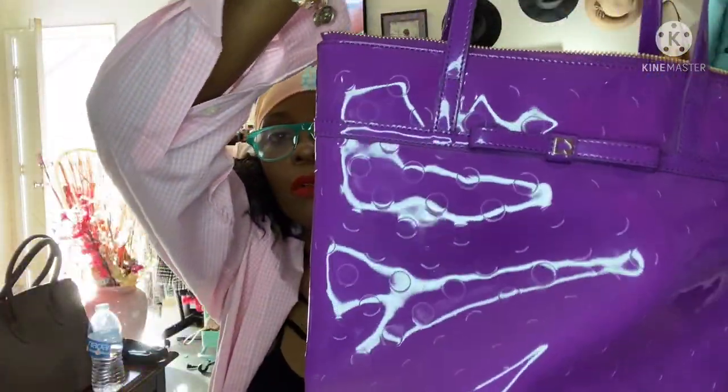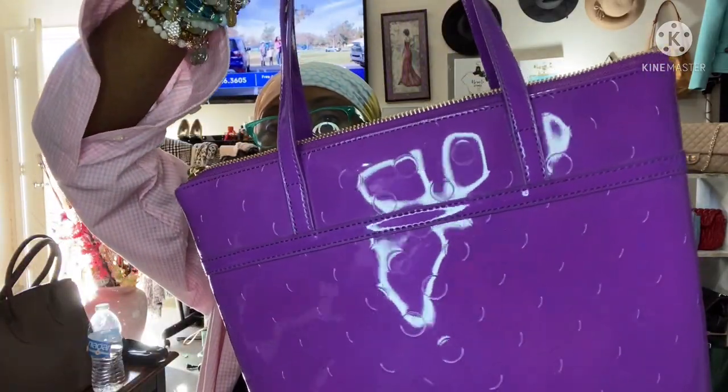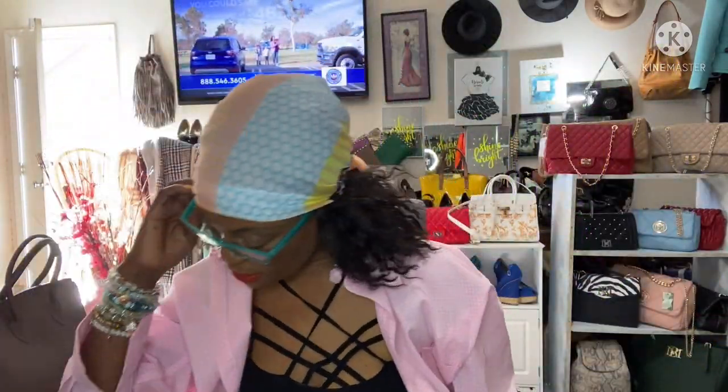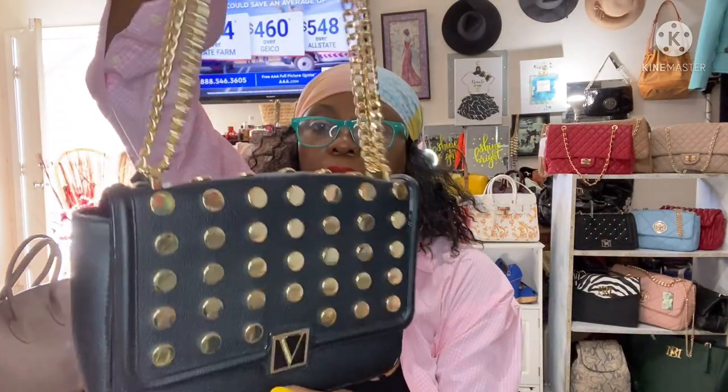$2.99. Beautiful, gorgeous spring little tote Kate Spade bag. That was that. And then I have this gorgeous black bag with this gorgeous handle. This is still new with tags. When I first saw this, I thought it was Valentino. And then I took a look at it again. I was like, huh, what? It was Victoria's Secret, but it was still brand spanking new.